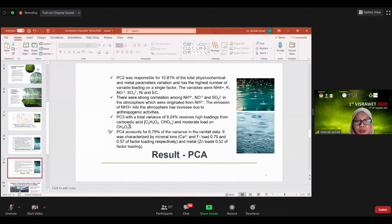While PC3, with a total variance of 9.24%, received high loadings from carboxylic acid and moderate loading on CH4 and carboxylic acid as well. PC4 accounts for 6.79% of the variance in the rainfall data. It was characterized by mineral ions and metals. Zinc loads 0.52 of factor loadings.